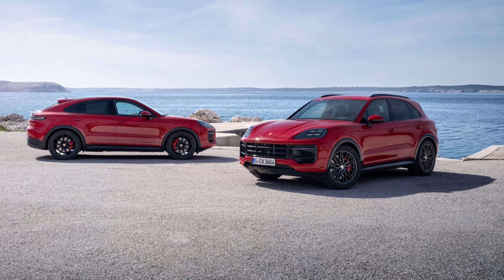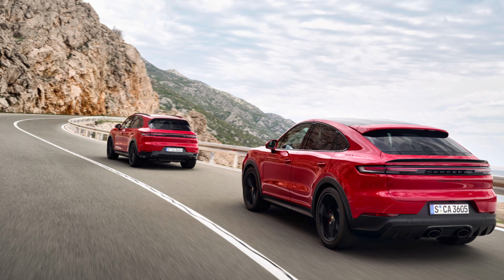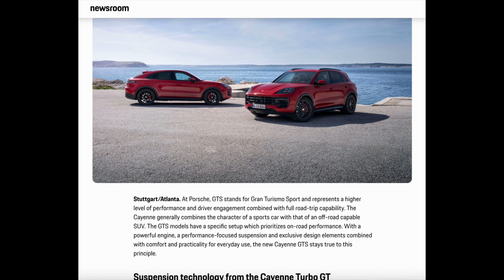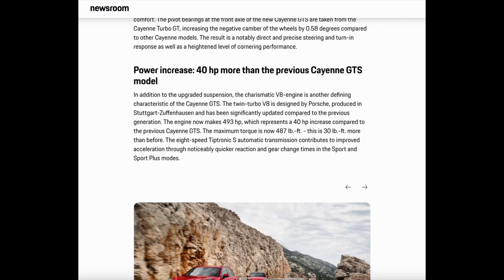And speaking of V8, we have to talk about the new GTS trim level, which again is also powered by a twin turbo V8, but in this application it makes 493 horsepower. This is 40 more horsepower than the previous Cayenne GTS. So that is cool. And Porsche is quoting a 0 to 60 time of around 4.2 seconds with the 2025 Cayenne GTS and a top speed of 171 miles an hour. It's going to feature a water-cooled all-wheel drive system.